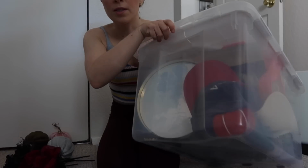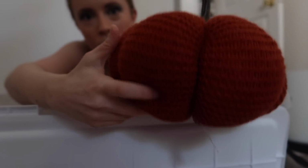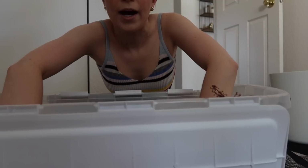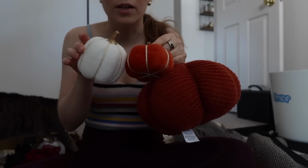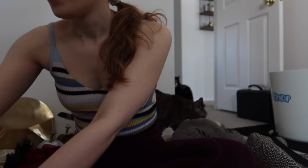Okay, so this is the bin where I have some seasonal decor. I completely forgot that I still have these. So this pumpkin actually came from Home Goods last year. Totally forgot about that. And then I also have some smaller pumpkins here that I think came from Target last year. Okay, so I guess that was all of the fall decor from that bin, which is actually more than I thought I had, so that's cool.